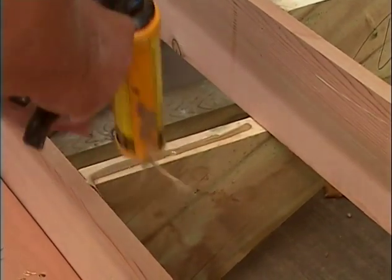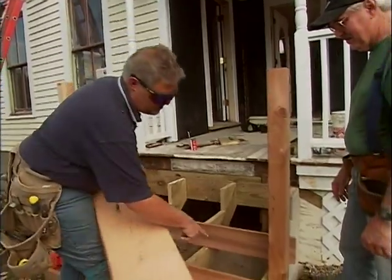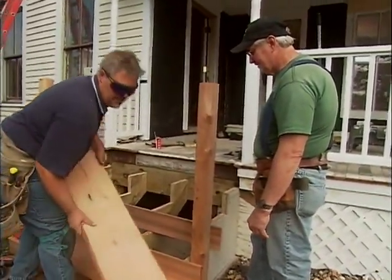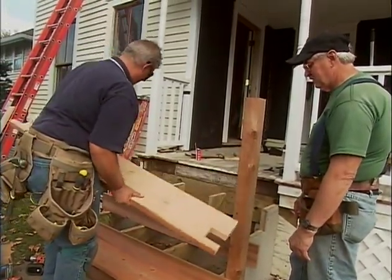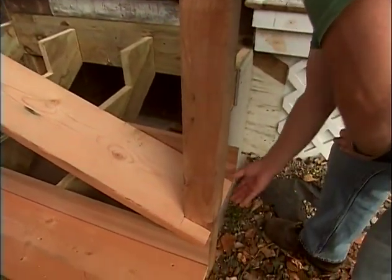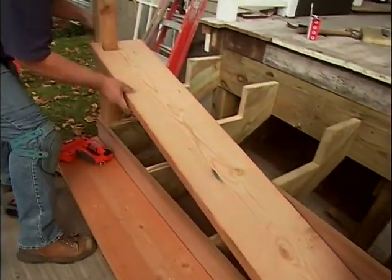Finally, on our treads and risers, we're using Doug fir for the treads, cedar for the risers, cedar for our posts. Everything's really nice and solid. I had to notch the second tread around my post, and you can give me a hand with this thing. And you ready? So hopefully it'll drop right in, Dave.